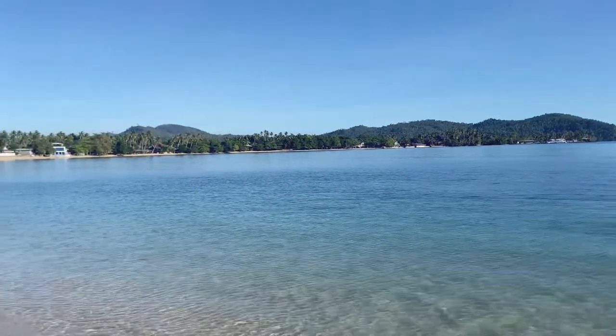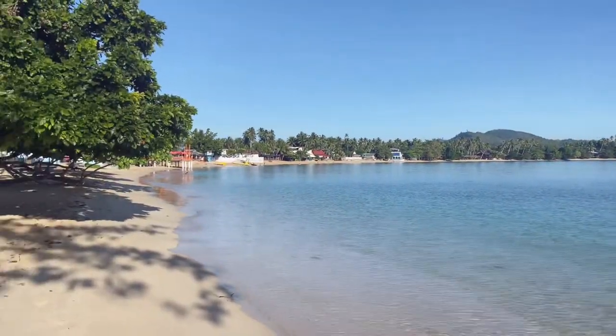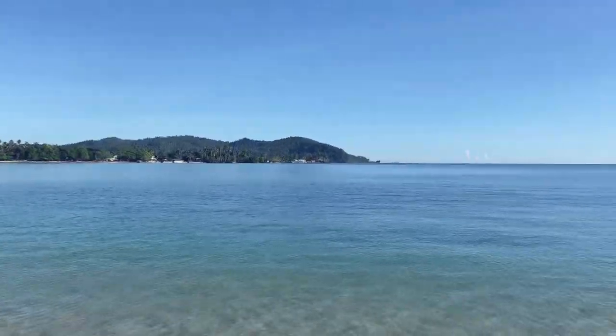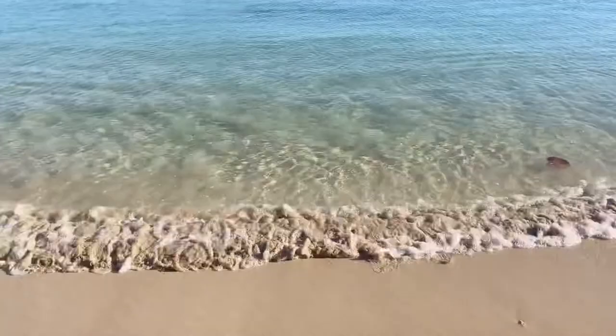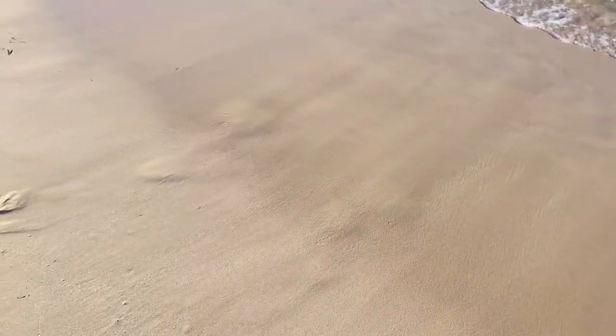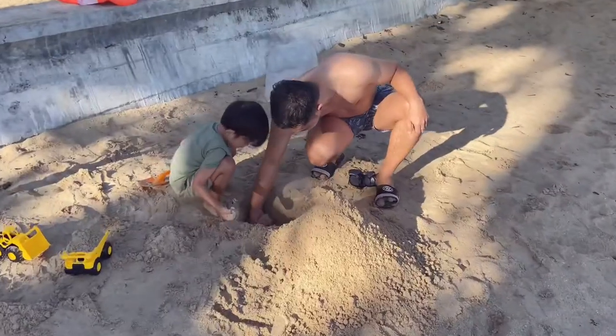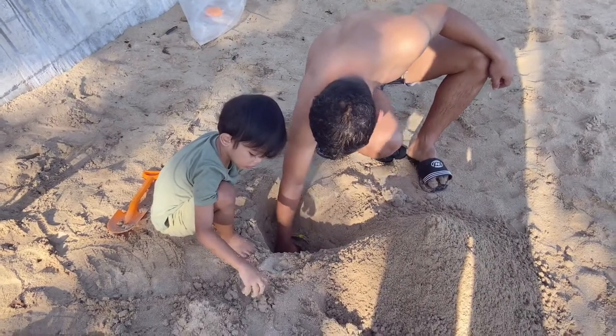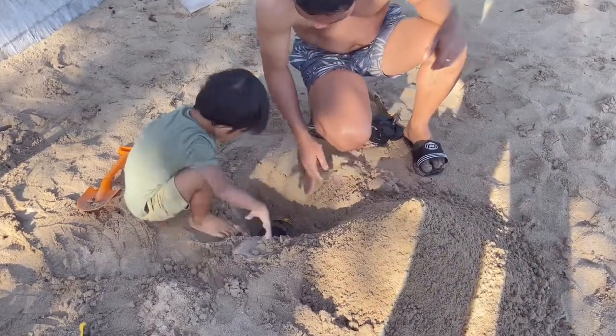Good morning, Cagwait. So this is the view of Cagwait Beach every morning. Still the clearest water and the fine white sand. Dylan and his usual agenda, playing with sand.